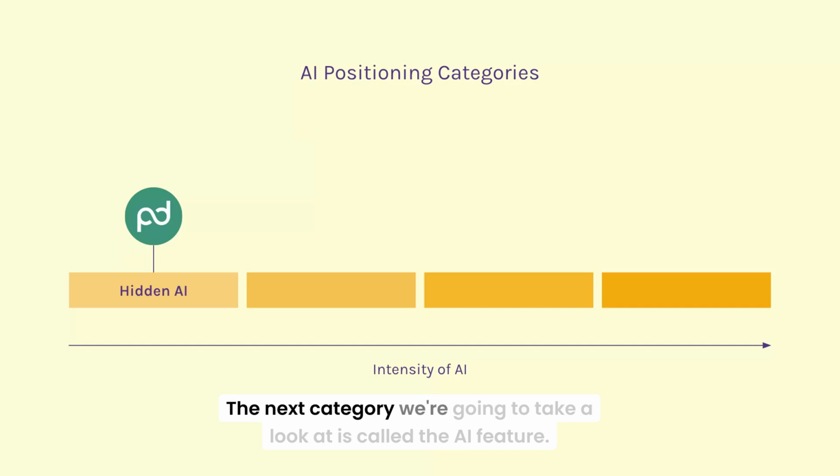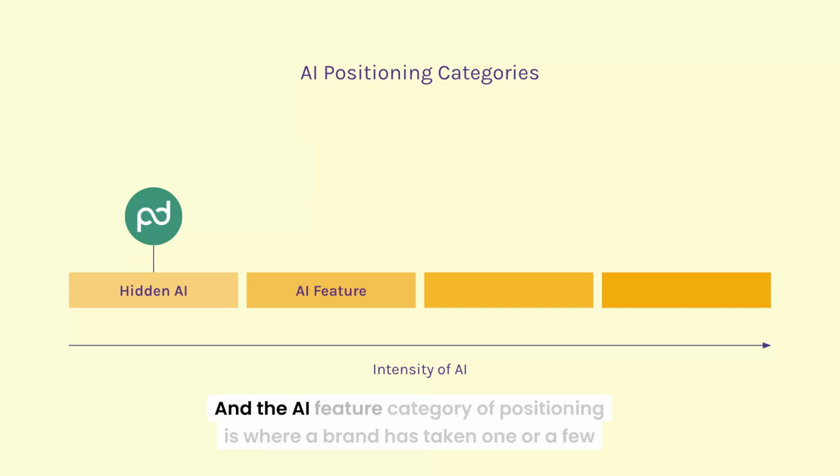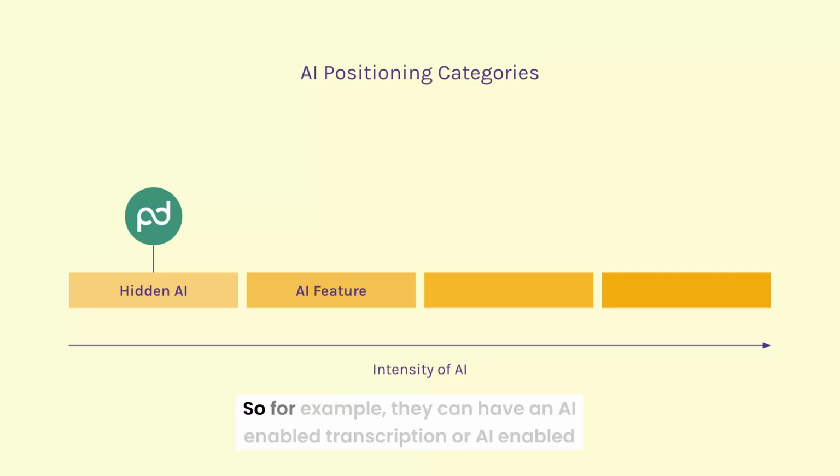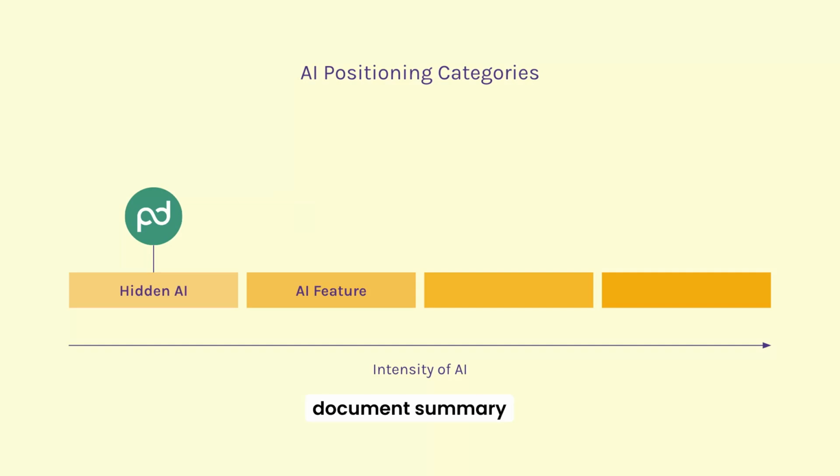The next category we're going to take a look at is called the AI feature. The AI feature category of positioning is where a brand has taken one or a few features and decided to add them on top of their current platform and the current functionality. So, for example, they can have an AI-enabled transcription or AI-enabled document summary. Let's take a look at some of the examples.